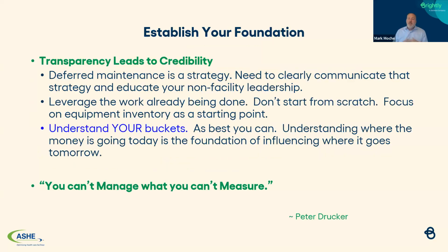So the first step then is, again, coming back to the hierarchy of needs. We really have to establish that foundation. Deferred maintenance is a strategy. There are some organizations that are run to fail. That is a strategy. I don't agree with it. I don't think it's a good strategy, but some people want to run that way. So understand what's important to the facility. How do we want to manage? Again, coming back to strategic asset management. I think communicating that strategy and getting buy-in one way or the other with the leadership. Do we want to be run to fail? No. Do we want to be preventative? Yes. Do we want to be predictive? Yes. Well, that's a great way to engage the leadership.